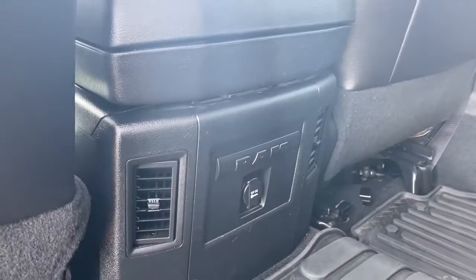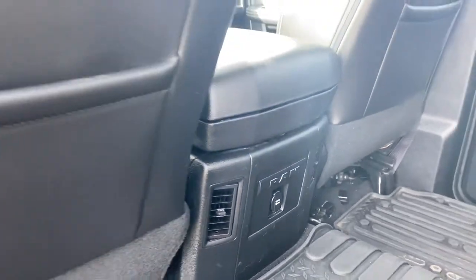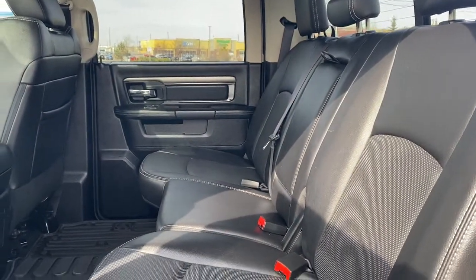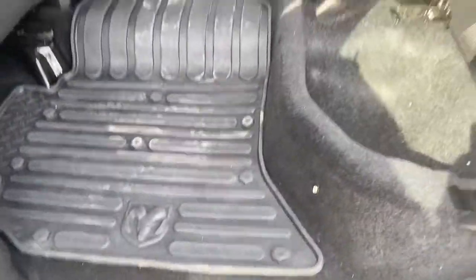The back of our center console has a power plug-in and the rear fans. The middle seat folds down into double cup holders or an armrest, and we can raise these rear seats for some additional storage.